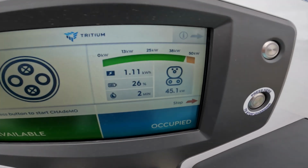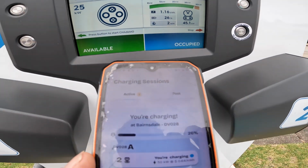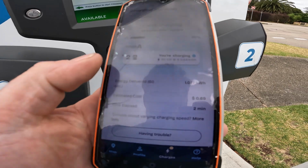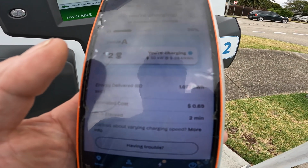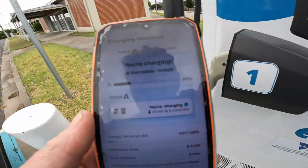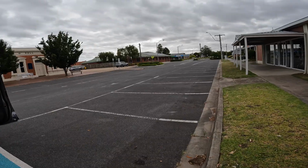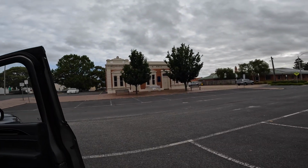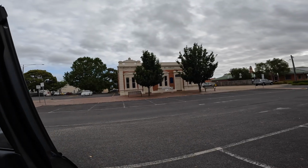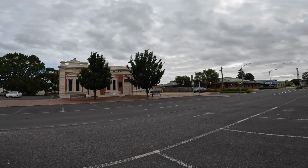So it's going on not too bad, 45 kilowatts up here. Let's see how much this one. This one's pretty expensive. It's 60 cents a kilowatt hour, so it's a bit much. We just need a little bit of juice to get to the next station, which is a lot cheaper. I could probably walk around, maybe go to a McDonald's down there. I'll walk down to the Macca's and have a look.